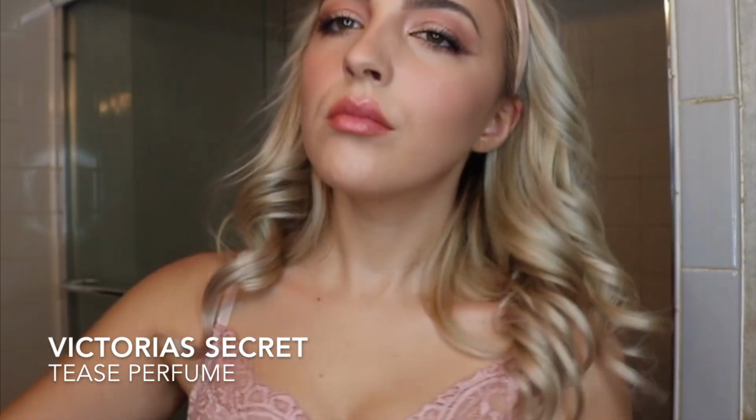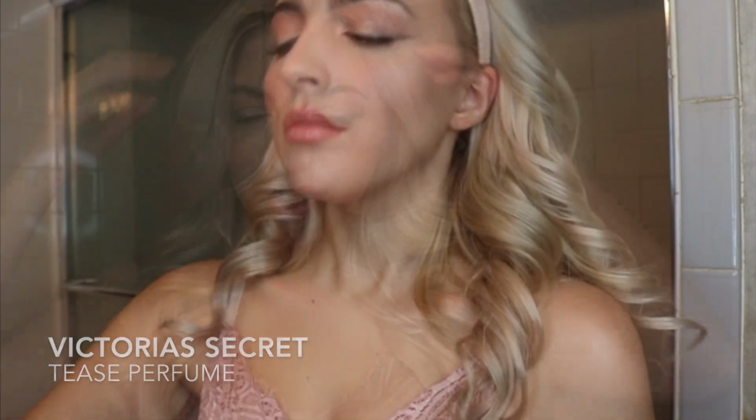Now putting more of the Morphe setting spray on, because the more the merrier. And I'm just taking my same highlighter I put on my face and just kind of putting it on my collarbones, because your girl don't have collarbones. She has to really pop them out. And just applying it everywhere. And putting my favorite Victoria's Secret perfume on, which is TEASE. And this is the final look, guys.